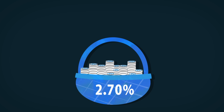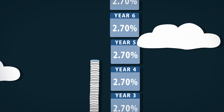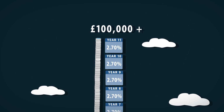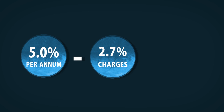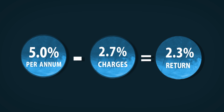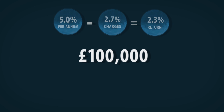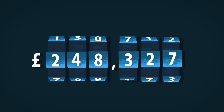That might not sound much, but remember you're paying that again and again, year after year. And every year, hopefully your investment will be worth more than the original £100,000. If we assume an average market return of 5% per annum and take off the charges, this gives an annual net return, the return you actually get, of 2.3%. At this rate of return, your £100,000 has turned into just under £250,000 in 40 years.